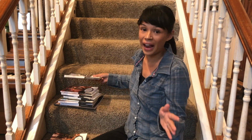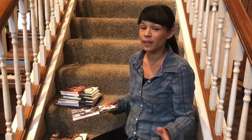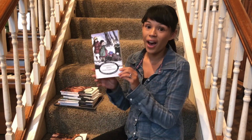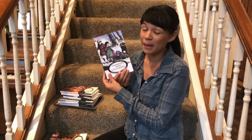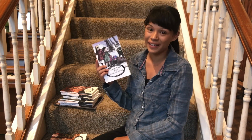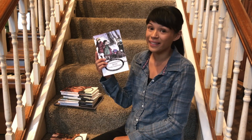And I want to make it clear, I have not read all of these yet, so I don't necessarily know a ton about a lot of them, but these are all books that I've heard really great things about. So one of them is Understood Betsy. This was actually recommended to me by Anthony Cofield, who is the founder of Living Book Press. He was kind enough to give me a book recommendation, and this is one he said I would love.